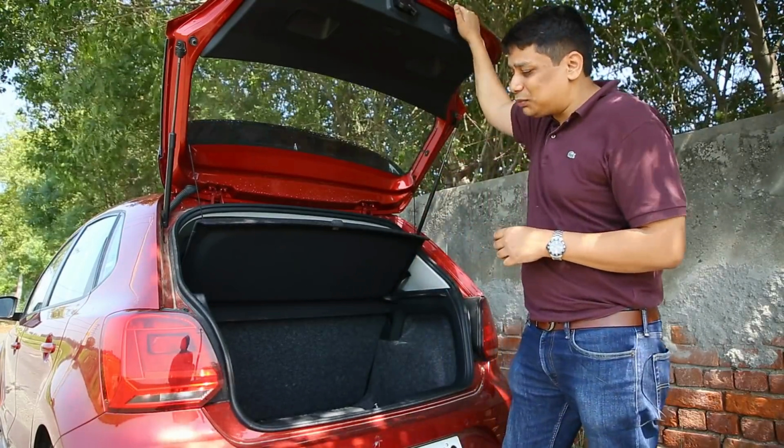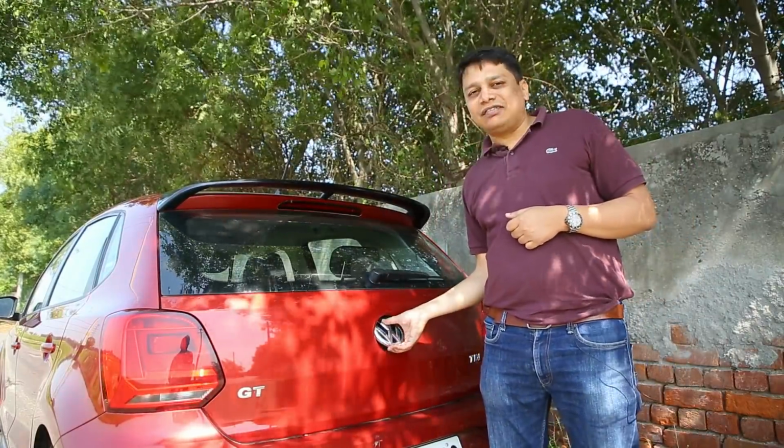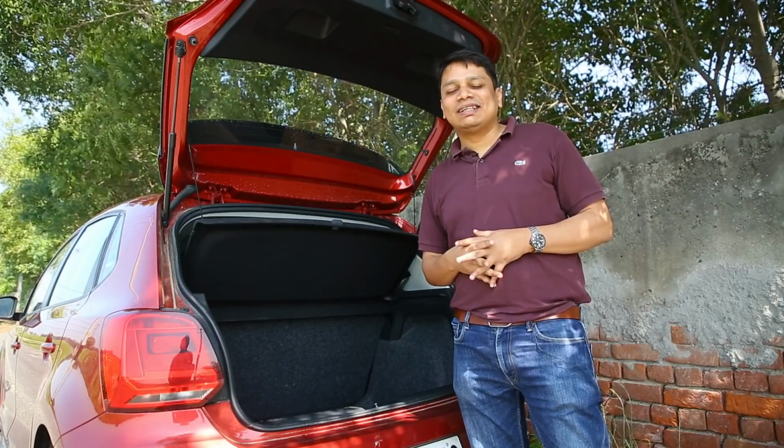And the cool point about this boot is the way it opens up, because this VW logo acts as the button to open the boot. So for that style and swag, I'll give it half a mark more, 9 out of 10.